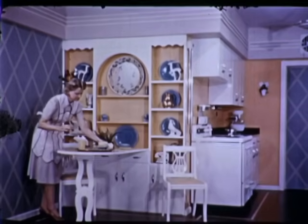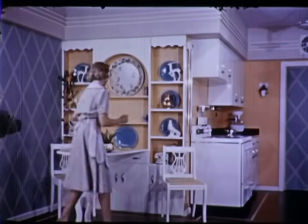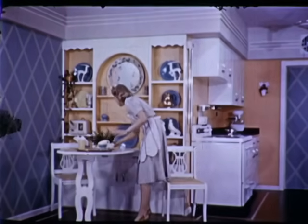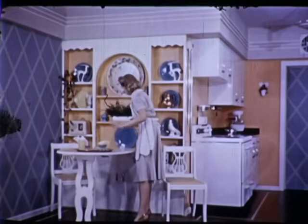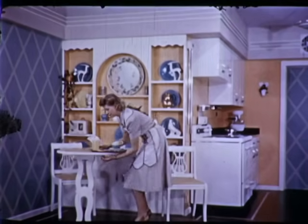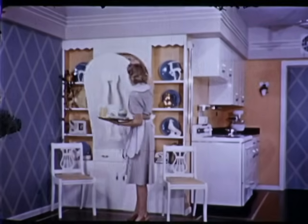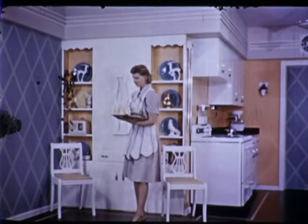What an exciting place to eat. We told you that the modern kitchen is the place for color. Here is harmony, balance, and beauty. Not an inch of space wasted in this well-planned kitchen. The dishes cleared away, and even the table becomes a decorative accent.